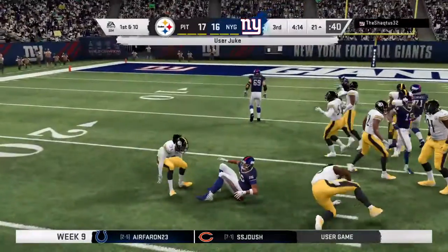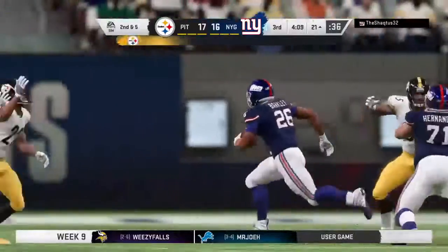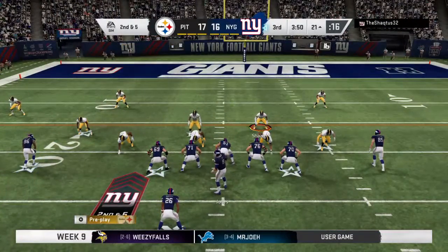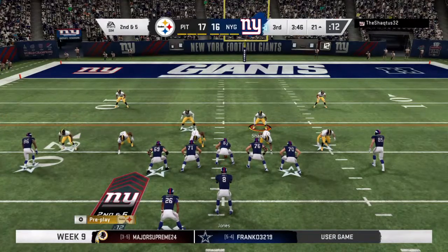They run with Barkley on 1st down, and he gets about 5 out of it. There to stop him, Terrell Edmonds. I call that play a success. A nice inside run sets up a very manageable 2nd down, a very solid gain on that play.